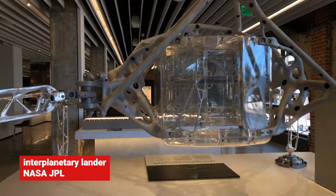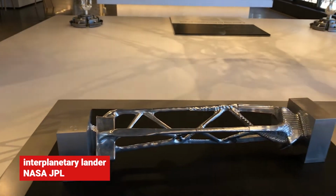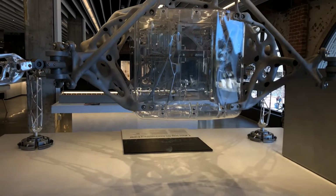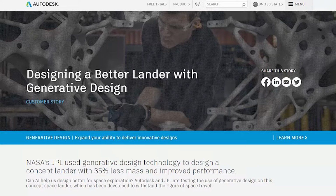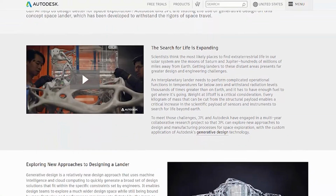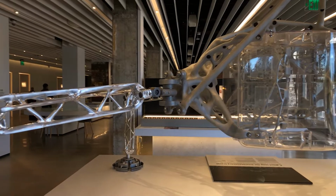Also on display is this interplanetary lander designed in Autodesk Fusion 360. It's also another example of the use of generative design. The lander's legs and joints, which look like H.R. Giger's concepts, were based on the software's topology optimization tools. The engineer's original goal was to reduce the mass by 10%, but the final design resulted in a 35% mass reduction, according to Autodesk's case study.